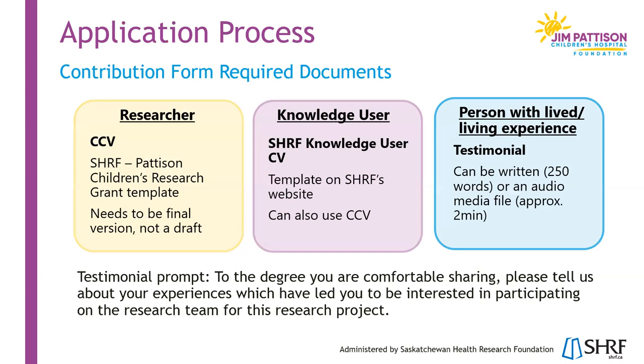For the co-applicants, those who selected a project descriptor of researcher have to provide a CCV. In the CCV portal, there is a SHRF Pattison Children's Research Grant template to choose as the template for your CCV. Note that it does need to be a final version, not a draft version of the CCV. If you have any questions about this, you can contact us, or there is the CCV support system there. I think the email and phone number for that are also provided in the application package.